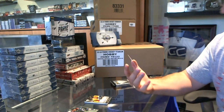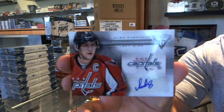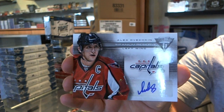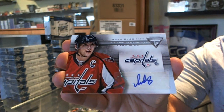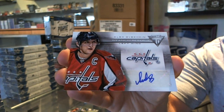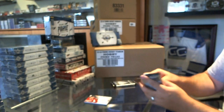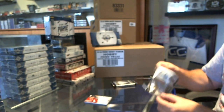We've got a Titanium Reserve autograph, Alex Ovechkin. Titanium Reserve autograph, Alex Ovechkin. Wouldn't it be awesome if we had 16 or more of these boxes to do?